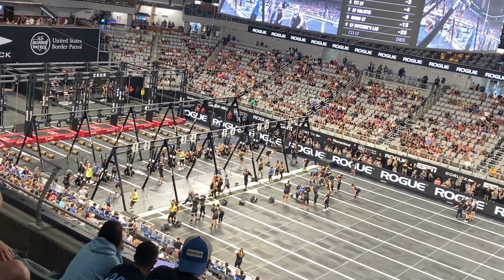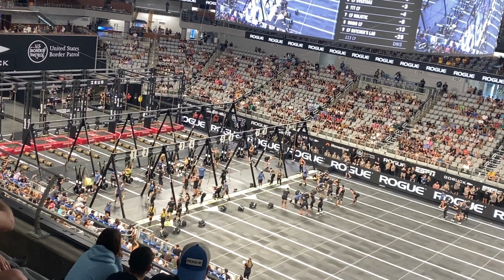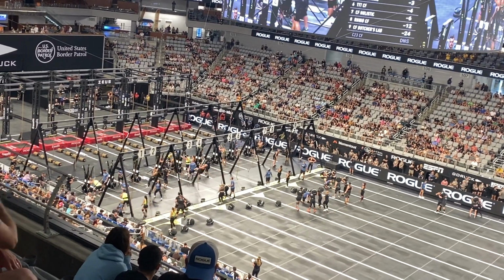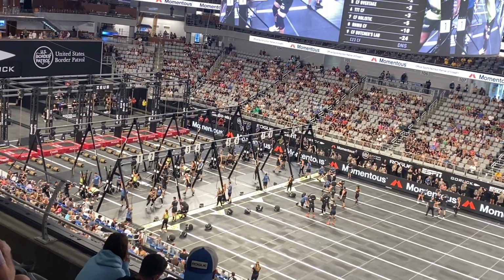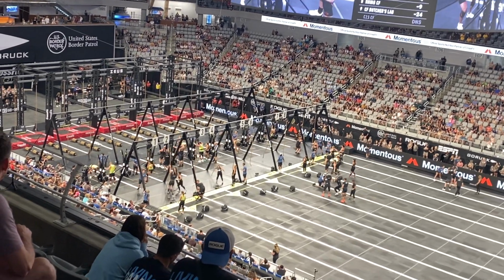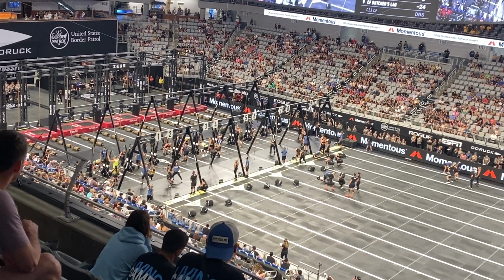Not by themselves now, the rest of the field beginning to catch up. Lane number 7, Ocean State CrossFit, with their first athlete to the ski erg, as well as CrossFit in lane number 4, as well as CrossFit Levi's in lane number 1, and CrossFit Overtake in lane number 4.